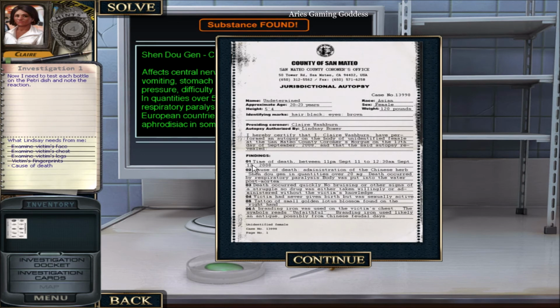1. Time of death between 11 p.m. September 11th to 12:30 a.m. September 12th, 2008. Second, cause of death, administration of the Chinese herb Jane Doe in quantities over 20 mg. Death occurred by respiratory paralysis. Body was put into the water post-mortem. 3. Death occurred quickly, no bruising or other signs of a struggle. So, drug was either taken willingly or administered without the victim's knowledge.